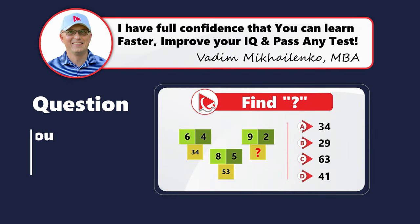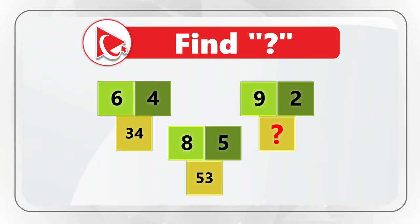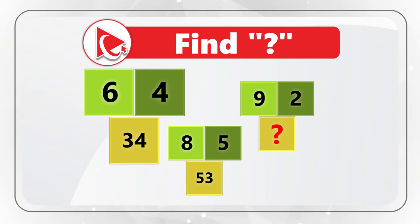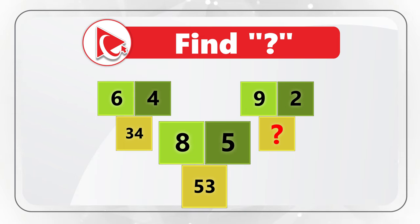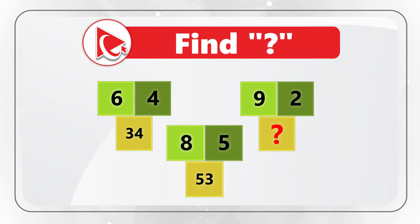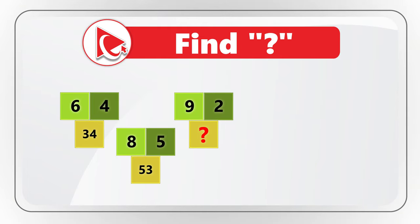Most likely, you will not be able to pass the test without getting questions similar to this one. You're presented with 3 sets of numbers. Each set has 3 numbers in the group, and 1 number is missing. The first set has numbers 6, 4, and 34. The second set has numbers 8, 5, and 53. And the last set has numbers 9, 2, and the final number in the 3rd set is missing. You need to calculate the missing number and select it out of 4 possible choices.